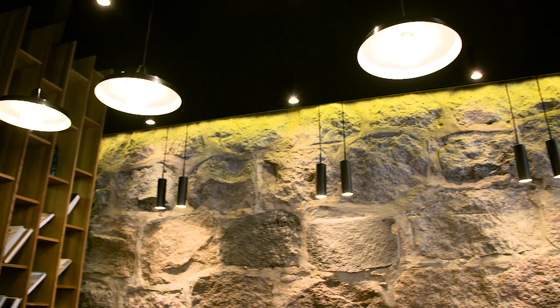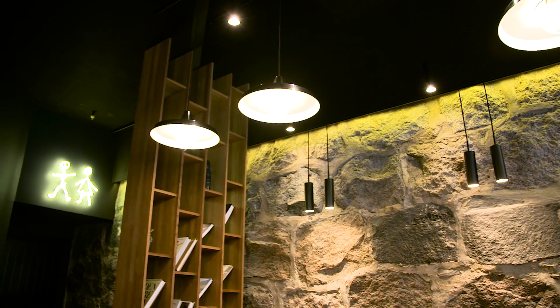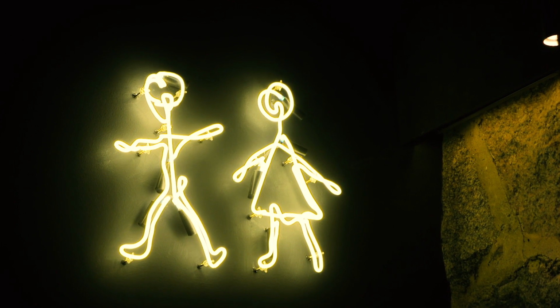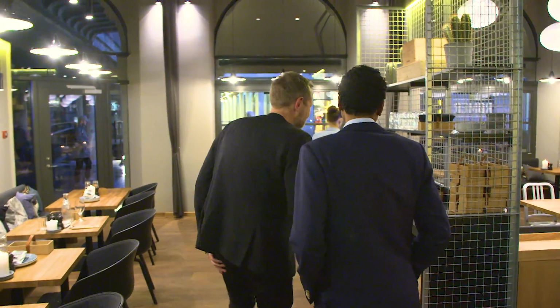We actually even designed the toilet signs. It was just a freehand drawing. Yeah, that's great. We just scaled it up and transformed it with some skilled neon guys, and they made the toilet signs.